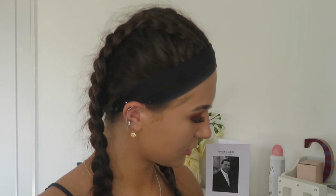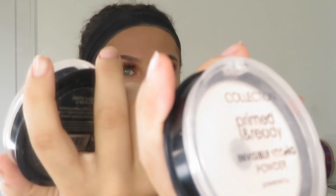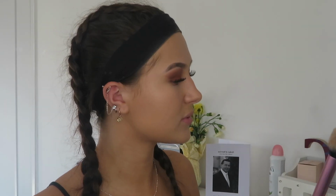Next, I'm going to take the Collection Primed and Ready Invisible Setting Powder that just looks like that. And then also the Real Techniques 400 brush. And I don't like to use a lot of this. I just do it so that it sets in the places that I've had concealer.